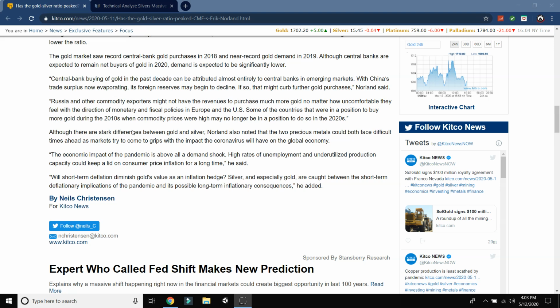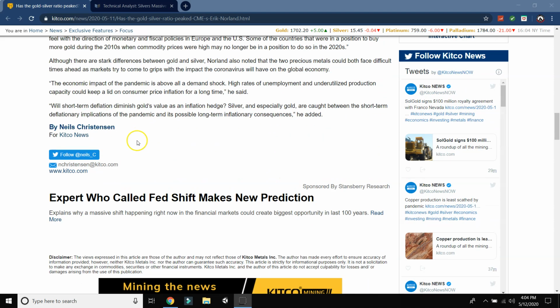The economic impact of the pandemic is above all a demand shock. High rates of unemployment and underutilized production capacity could keep a lid on consumer price inflation for a long time, he said. Will short-term deflation diminish gold's value as an inflation hedge? Silver and especially gold are caught between short-term deflationary implications of the pandemic and its possible long-term inflationary consequences.